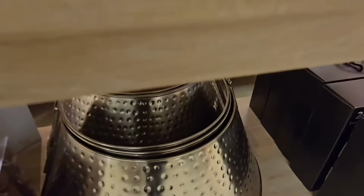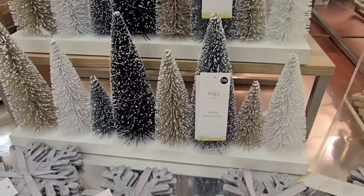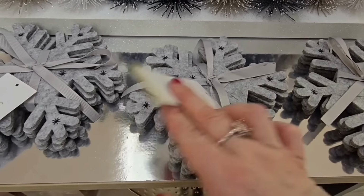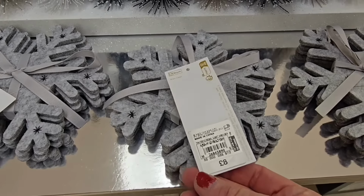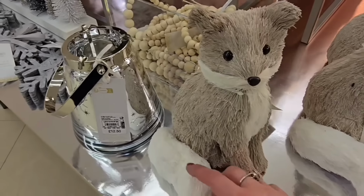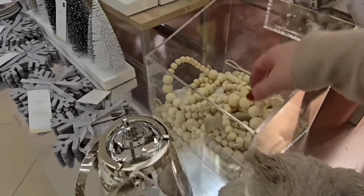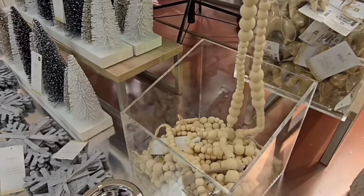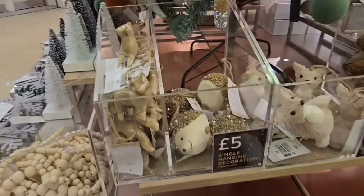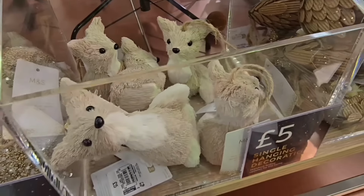Okay. Good plan. So at this table we've got a nice selection of bottle brush trees, and some of those are felt, if you were interested. Look at these guys, foxes, his tail is sweet. A lot of the foxes, look at these here. You've got some little guys going on in here, golden hedgehogs, a mini version of the fox.